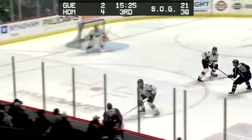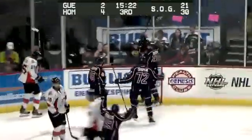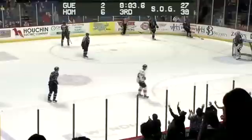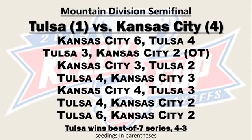Perfetto out to center for Dostie. Back over to Steven Perfetto, left wing into the zone. He'll try to center for Dostie. Tipped. They score! Dostie has another one, and it's 5-2 with 15:22 left. It's Tulsa time in Game 7, and for the first time since 2011, the Oilers have won a playoff series. They're on to the Mountain Division Finals.